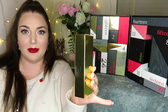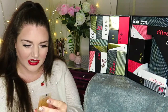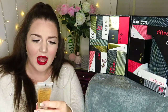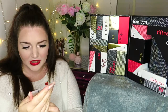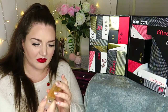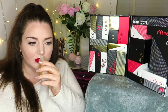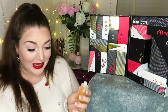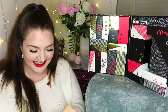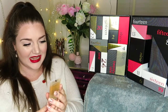Okay, so box number 10. I don't know this company. I don't know this brand. You guys might know this. If you know this brand, let me know. Murad. Have you heard of that one? It says it's Environmental Shield Essential Sea Cleanser. Oh, it's got little beads in it. Oh, it smells like oranges. Like, but not just orange, like chocolate orange. Like a Terry's chocolate orange. That does smell good. Okay, I'm gonna give that a go. So Murad Environmental Shield Essential Sea Cleanser.